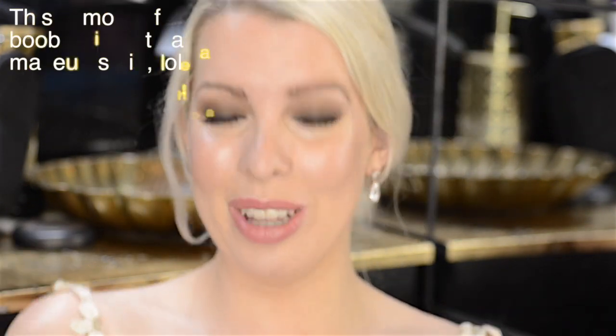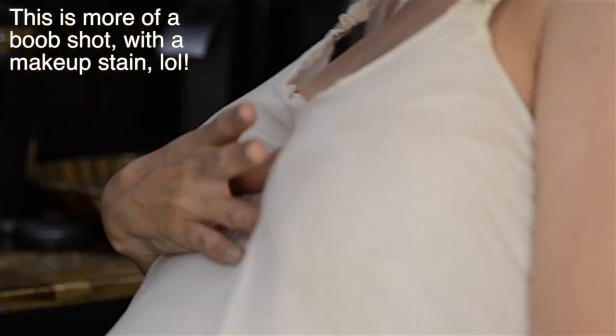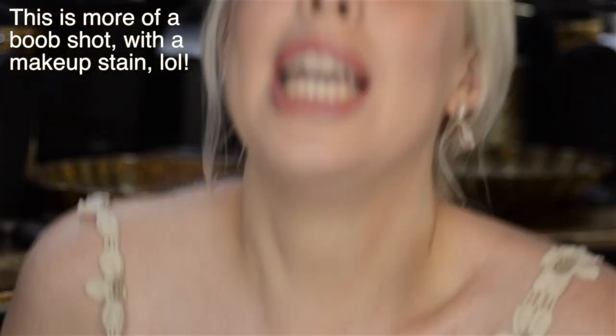I'm currently 8.5 months pregnant, so if I look a bit sluggish, if I'm not making sense, it's probably the baby brain kicking in, but I hope you enjoy. Do you want to see my bump? I don't know if you can see it. He's cooking. So here we go.